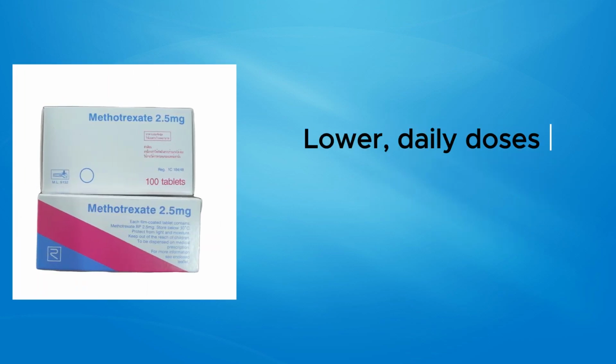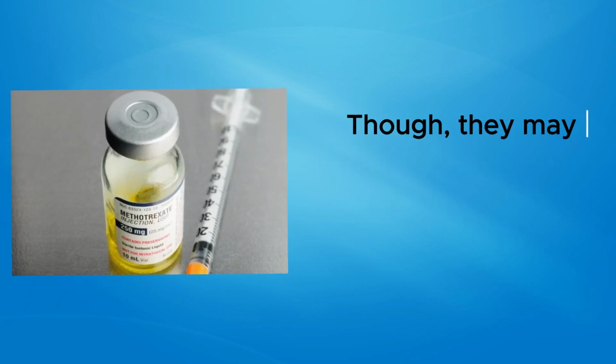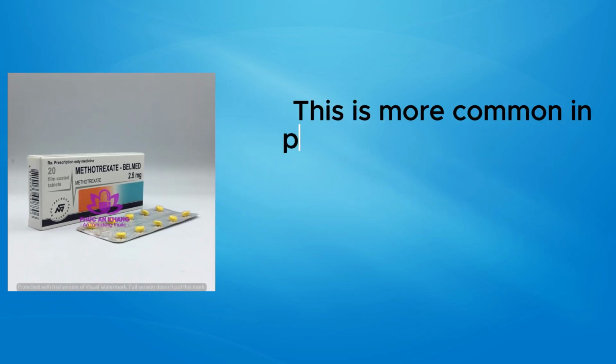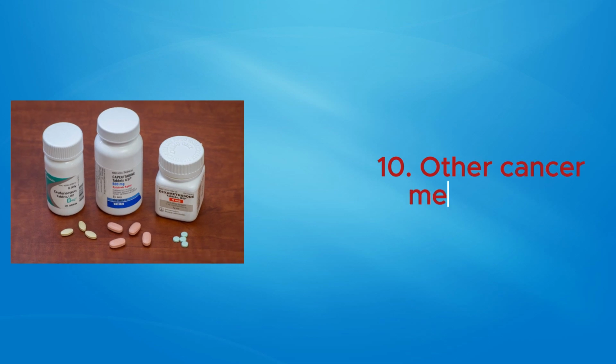Lower, daily doses of oral methotrexate aren't as likely to cause large ELF changes, though they may put people at risk for developing fatty liver disease or liver scarring. This is more common in people who already have risk factors for these conditions, such as excessive alcohol use or obesity. 10. Other cancer medications.